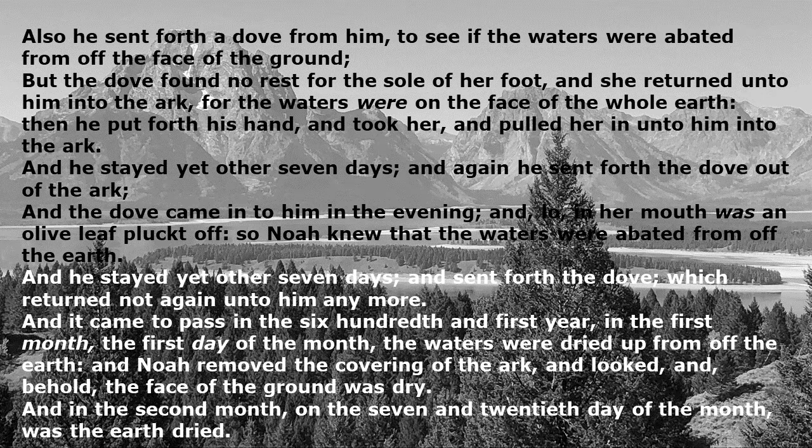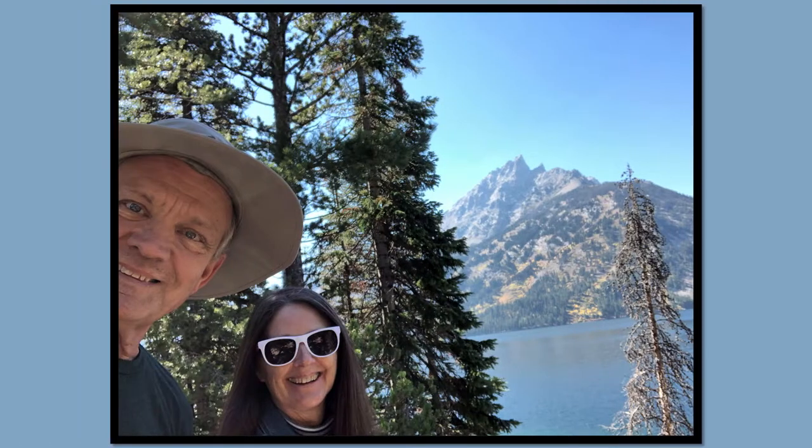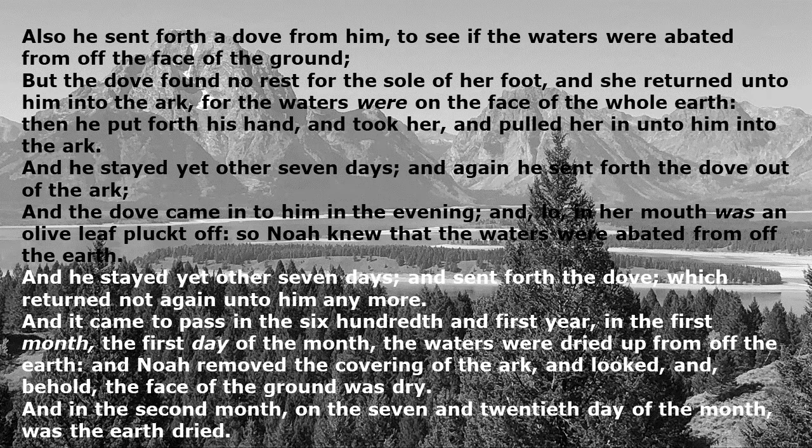And he stayed yet another 7 days, and again he sent forth the dove out of the ark. And the dove came in to him in the evening, and lo, in her mouth was an olive leaf plucked off, so Noah knew that the waters were abated from off the earth. And he stayed yet another 7 days, and sent forth the dove, which returned not again unto him any more. And it came to pass in the 601st year, in the 1st month, the 1st day of the month, the waters were dried up from off the earth. And Noah removed the covering of the ark, and looked, and behold, the face of the ground was dry. And in the 2nd month, on the 27th day of the month, was the earth dried.